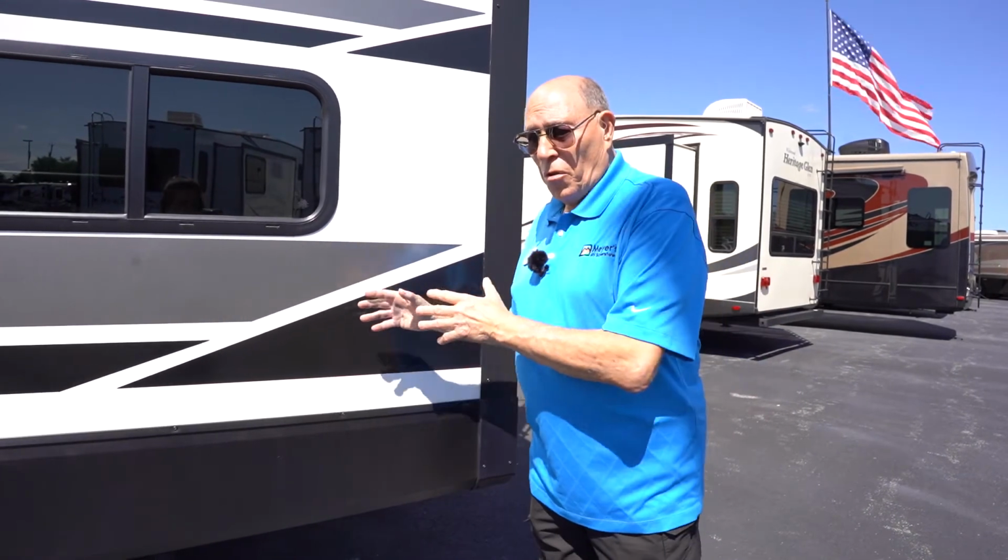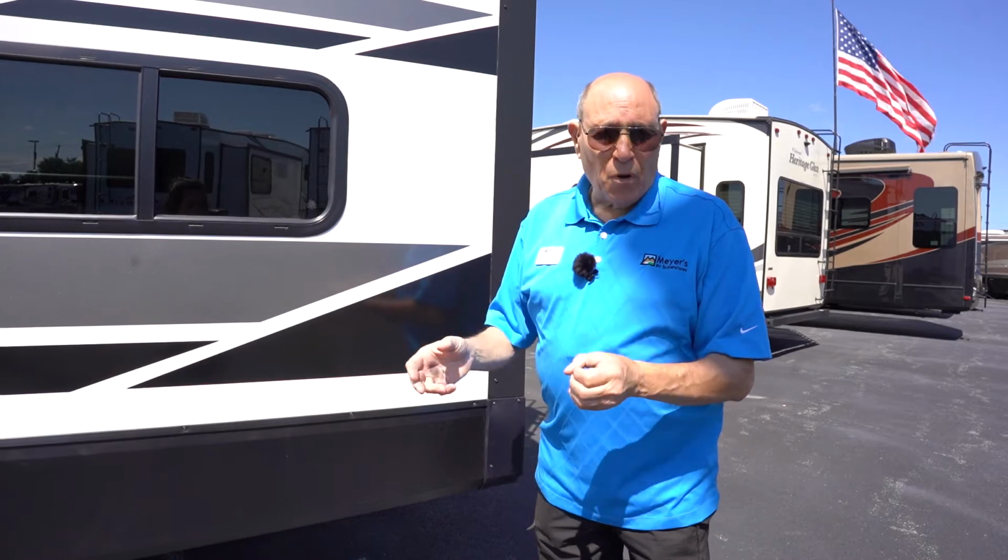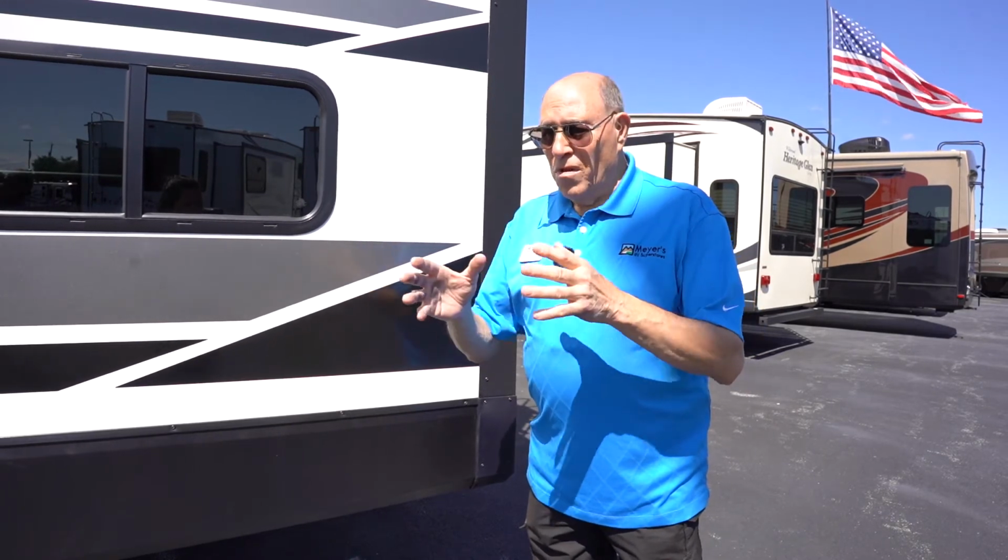That being, if it's a 30 amp coach, you might need a 30 amp extension, or a 50 amp coach, a 50 amp extension. So just in case you get to a position where you're not close enough to the service post for the length that you have with you.